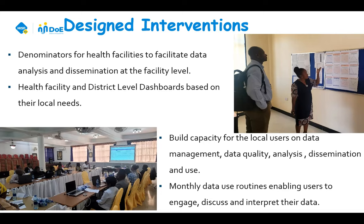And it was quite informative to see the way they used these tools to go down and look at their data and talk as colleagues about what makes sense, what doesn't make sense, and how to address the challenges they are seeing. So it was a good platform for engaging. Following that, we saw there was a need to introduce more routines or platforms where they could come together, sit and discuss, interpret their data, and make decisions out of their data.